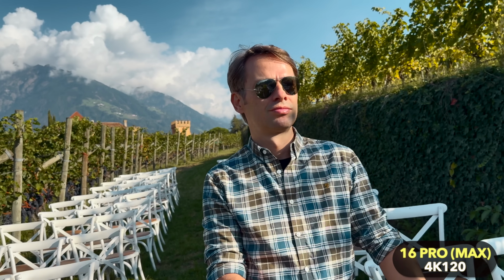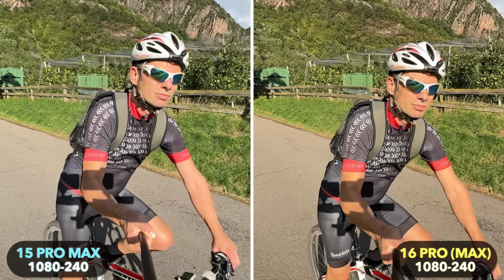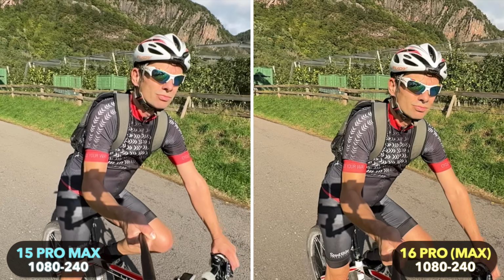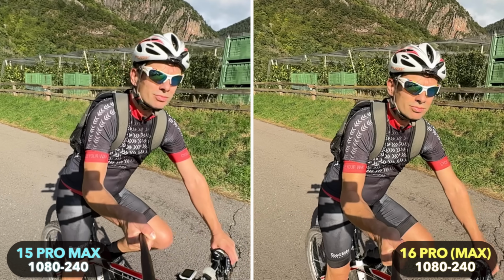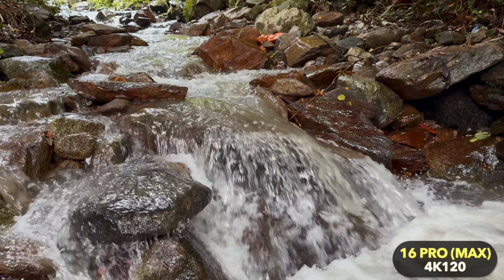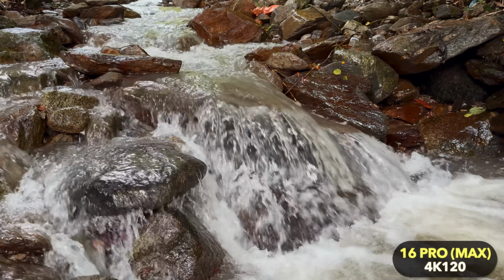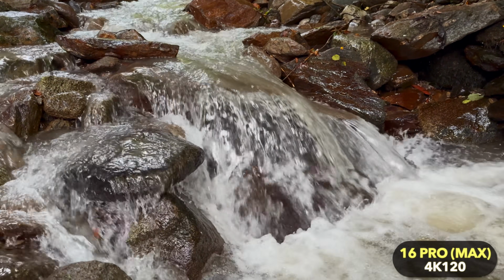Until now, you had to switch to slow motion mode to take slow motion shots, whereby the resolution was reduced to 1080. In 1080, frame rates of 120 or 240 frames per second are available on the iPhone 15 Pro and 15 Pro Max. This has not changed on the 16 Pro either. However, you can now set a frame rate of up to 120 frames per second in 4K in normal video mode. This means you can slow down the shot in post to up to 20% in high 4K quality.